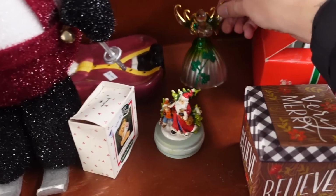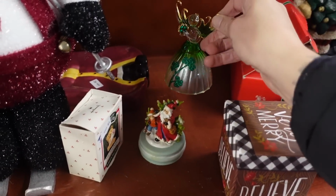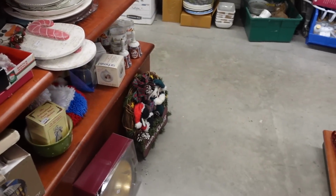Here was another little bell. I thought these were interesting, but I'm not sure who makes them, and I'm not confident that they have a very high resale value. But that was the second one that I had found.